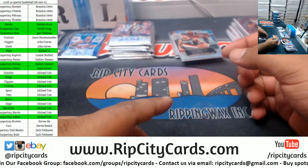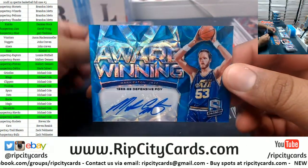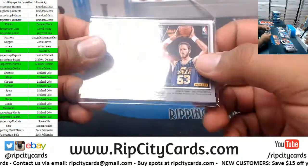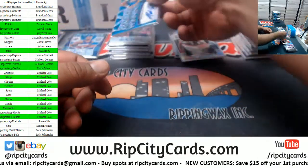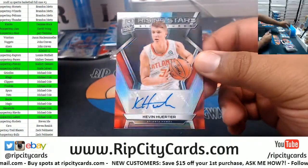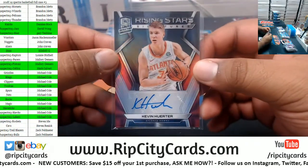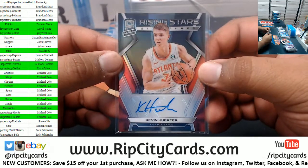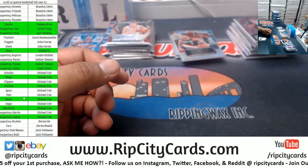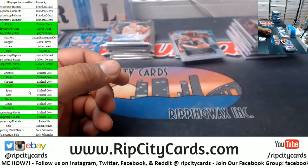I was like, where's JMS? And there's JMS. So 61 of 60. So a little eBay 101 here. Mark Eaton. Very nice. 1 of 60 Jazz hit. /75, Kevin Huerter. The Hawks rookie sniper. That's a good hit right there. That is number /75. Of course, not the ice tray, but a nice hit nonetheless.